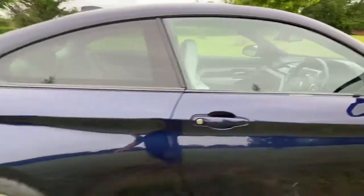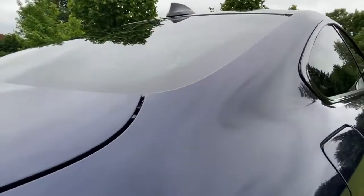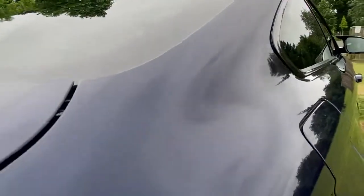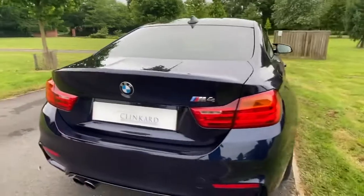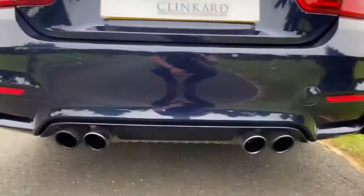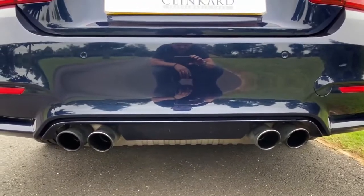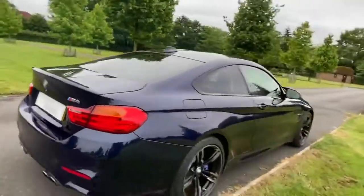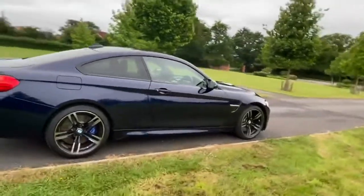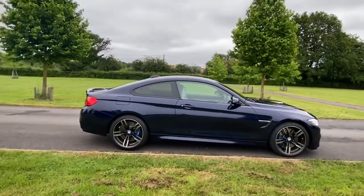As I say, Tanzanite Blue. It's not really sunny, so I can't show you how metallic it is, but it is a metallic colour. The sky is so dull here, unfortunately. What I will do is come down to the exhaust. It's just on tick over. It's just got that lovely little burble, which turns into a snarl and a crackle when you put your foot down. And it really does change the character of the car into something which is a lot more mean and aggressive.